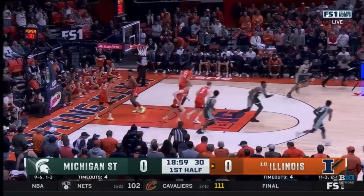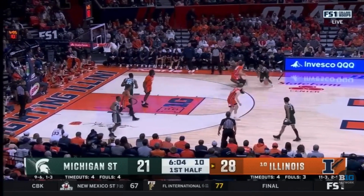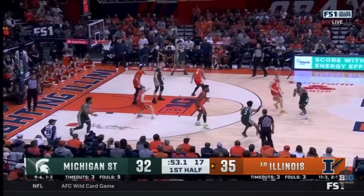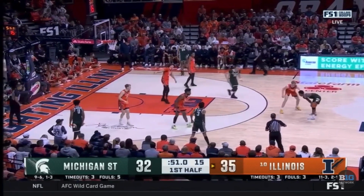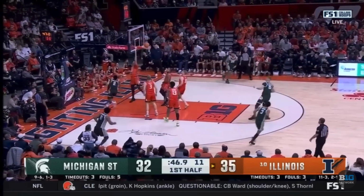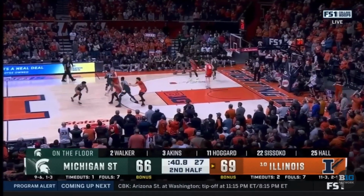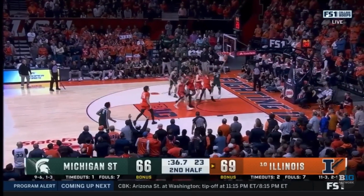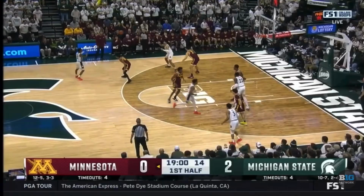Walker with a pull-up. Got it down. Walker. Pretty good catch. How about Cohen? They have a recycle. And Tyson Walker wants it, working on Goody. Look at this dribble. Oh, wow, what a move. How about Walker's hands or Akins? If it's a three in rhythm, it would be two. But he'll take the two, right? Right.